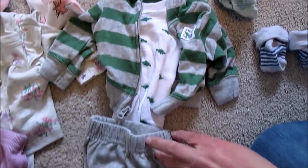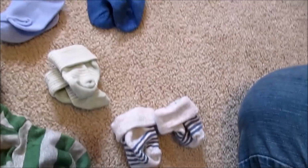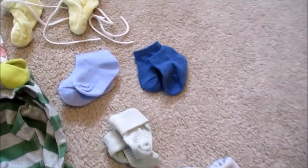And this was what Ralphie was wearing when I got him. This is what he was dressed in. And I mean, it's beautiful. They're really nice quality. Socks that I bought at Walmart or the dollar store.